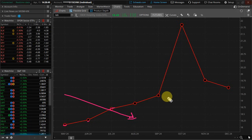We're not yet in what's called backwardation. Backwardation is where these contracts are falling in price. What this reflects is that the market's expecting the VIX to fall out into the future. This is a bullish condition.